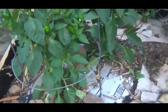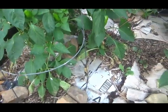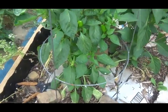And I'm going to talk about that in another video that I'm going to put up pretty soon, about how this particular potting mix that I use for the SIP beds, I will never use it again. And this is one reason.